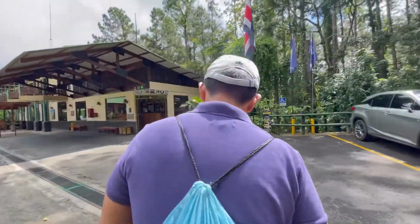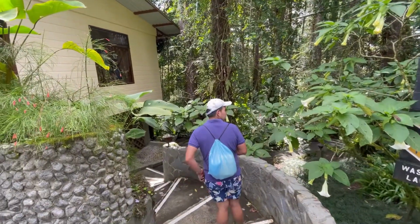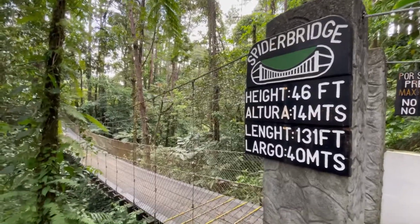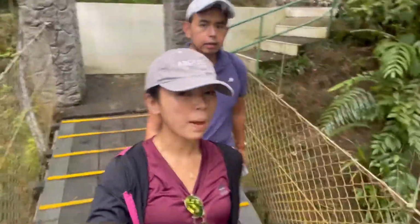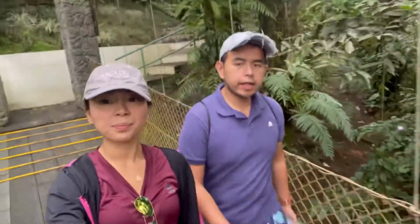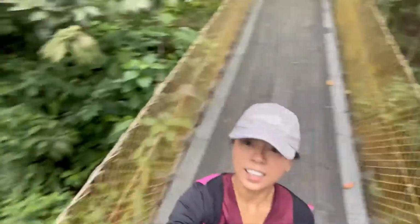Before you can access most areas of the park, such as the pool facilities and hiking trails, you will need to cross the spider hanging bridge. We are now crossing the bridge. This is called the spider bridge, the first hanging bridge we crossed here. They said there are many.